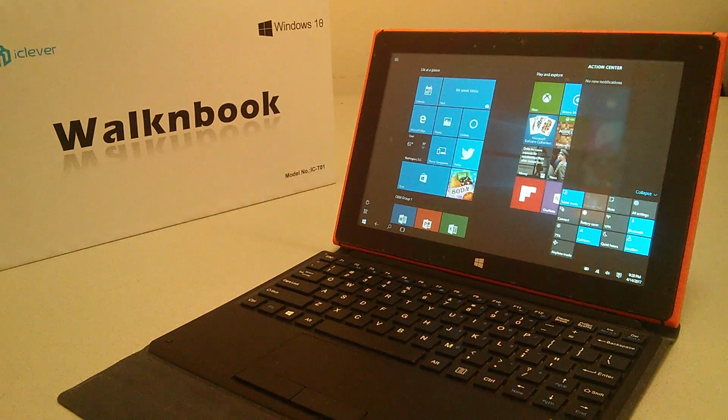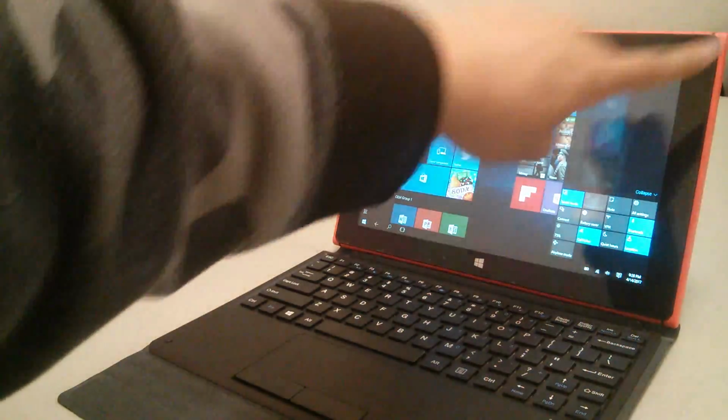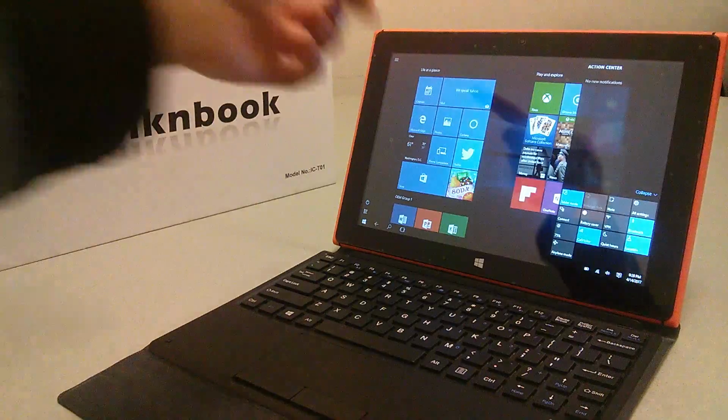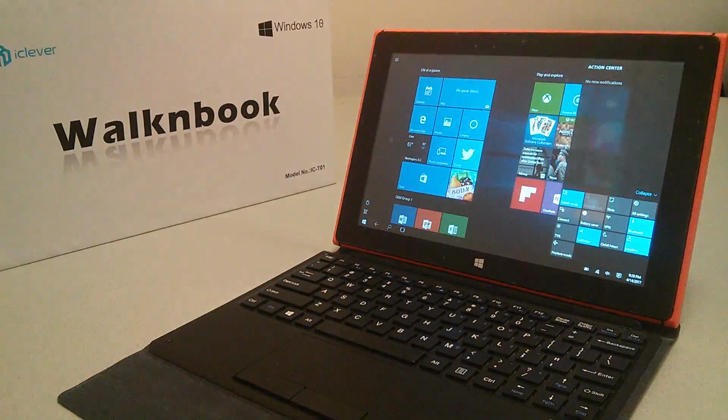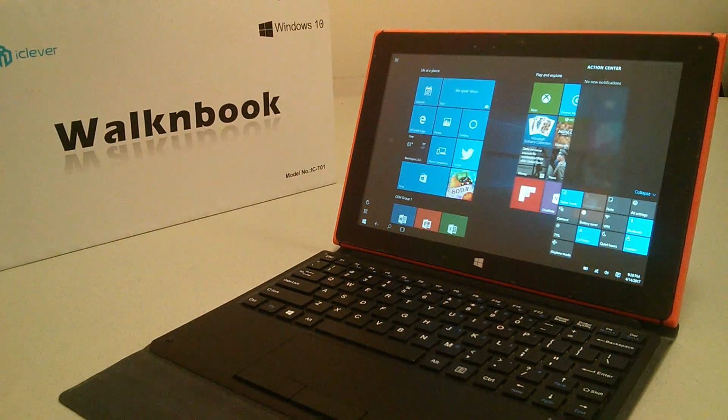As far as specifications are concerned, we have a very typical 10.1-inch IPS display with a standard 720p resolution. There is a front-facing camera with a 2-megapixel sensor. Underneath, there is the standard Intel BayTrail quad-core processor clocked at 1.33 gigahertz, coupled with 2 gigabytes of DDR3 RAM and 32 gigabytes of built-in flash storage.